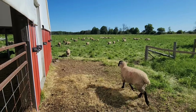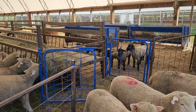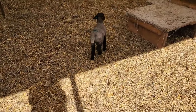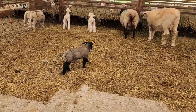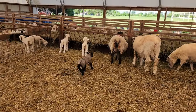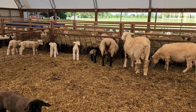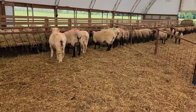They can go out. Right now, it's bottle baby time. So they're all waiting at the gate. They know the routine. And there's little Spartacus. He just had his bottle. Look at how tiny he is, but he's doing really well. He's a little crooked-legged, but yeah, he had a rough start.